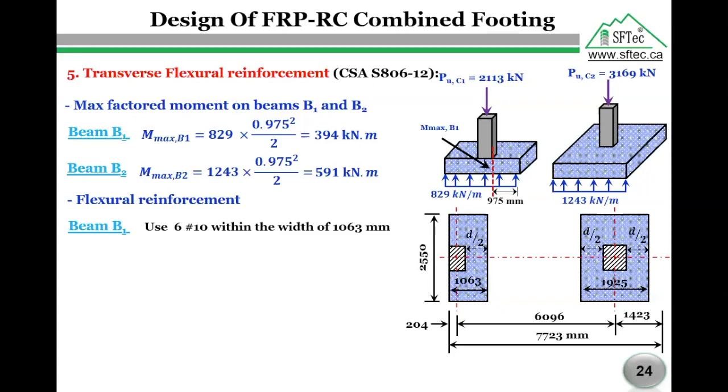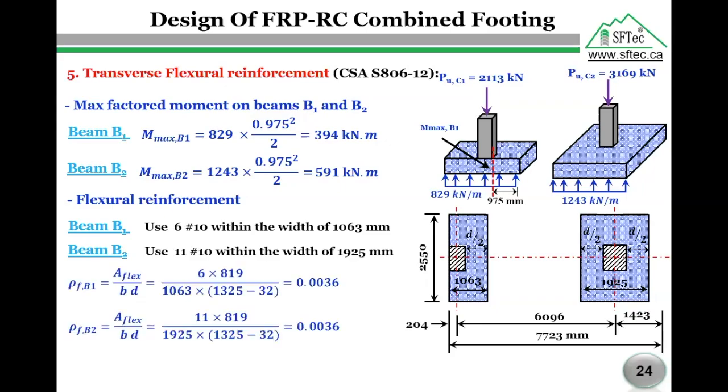For beam B1, assume using 6 bars within the banded width, 1000 millimeter thickness. For beam B2, assume using 11 bars number 10 within the banded width, 1925 millimeter. The flexural reinforcement ratios for beams B1 and B2 can be calculated as follows, while the balanced flexural reinforcement ratio equals 0.32% as calculated before. By comparing the flexural reinforcement ratio and the balanced one, the sections for beams B1 and B2 are compression controlled sections.